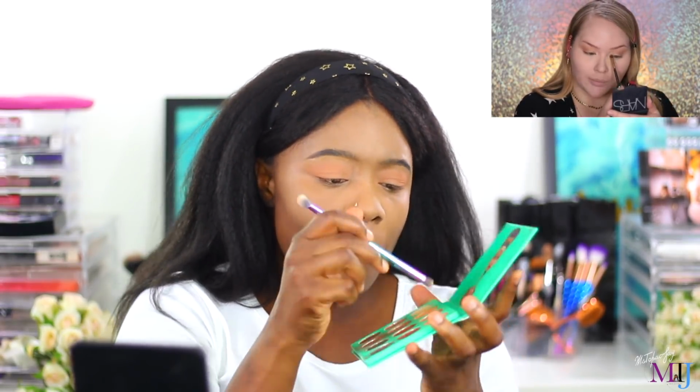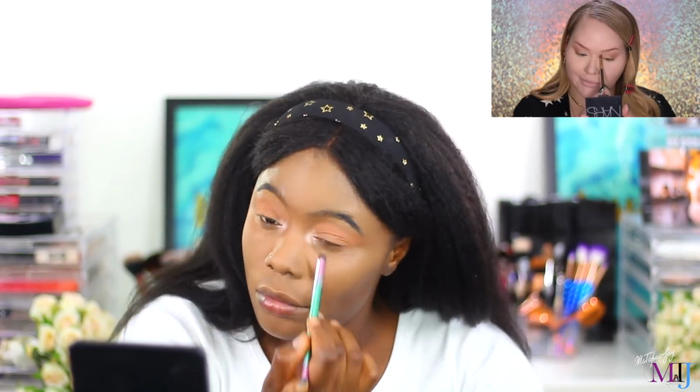So mixing both together and putting in the inner corner. Now we're talking. Literally, give me anything reflective. So she went up. I am heating up my eyelash curler because I have very straight lashes that don't want to stay up if I curl them. Nah, we're not doing that because my lashes don't curl.